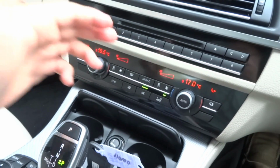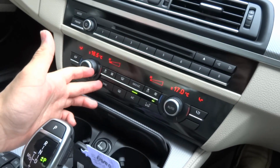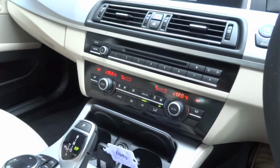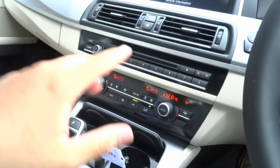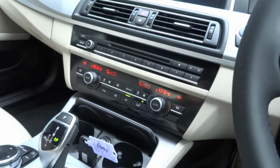You also do have your front and rear defrost, maximum air conditioning, recirculation, as well as sync. Sync means if you have it turned on, the driver's side will control the fan speed, temperature control, automatic mode, as well as different modes for all 4 zones in the car. If you turn it off, each of the 4 zones will have their own individual controls.